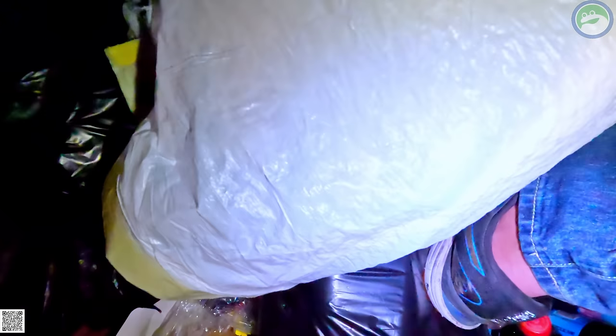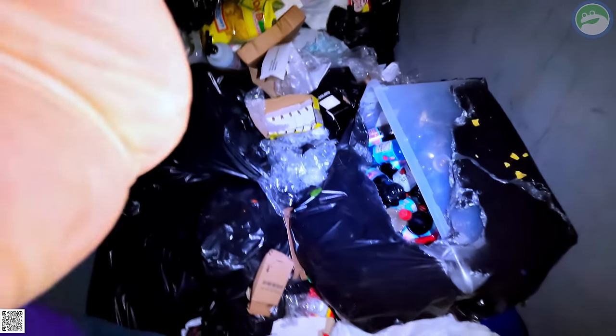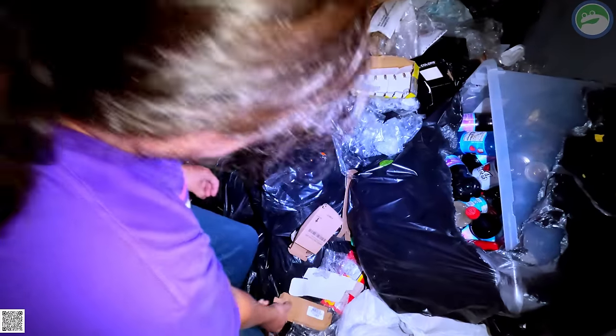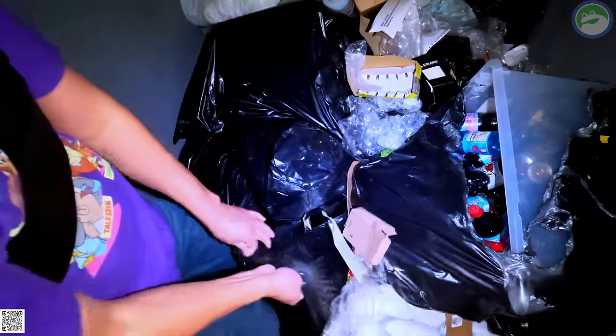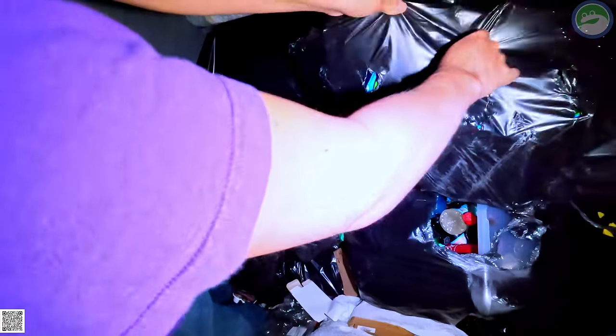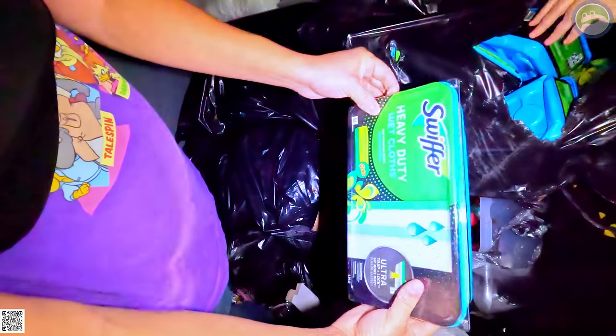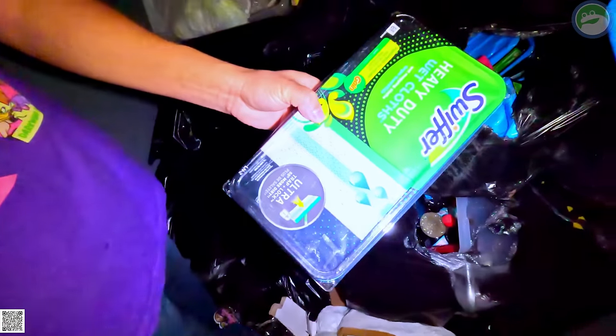Let's see, what is this? Oh, this Coke is all busted. Yep, there it is. I'm trying to figure out how to stand on here. I'm on top of one that might have something in it. What is it? Hey. Ooh, look at this. Oh, yeah. Swiffers. Heavy duty. A whole bag full of Swiffers. No way.